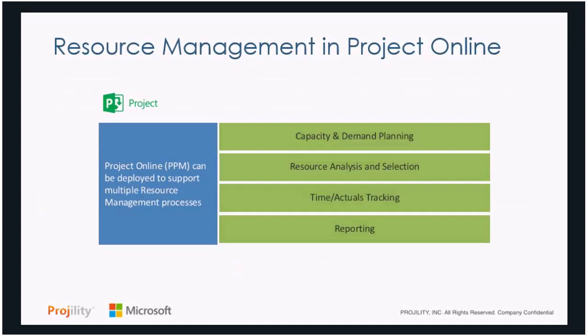And then I can prioritize my work and determine what I can and can't do. Then I can go back and say, I need these additional resources to do it, or we can shift work out, or we can shift work around. So it's really that resource analysis and selection that's very important, and a tool like PPM or Project Online gives you those capabilities.